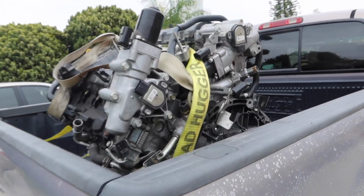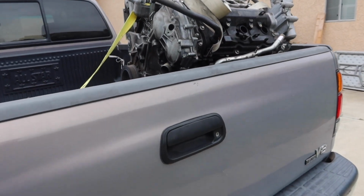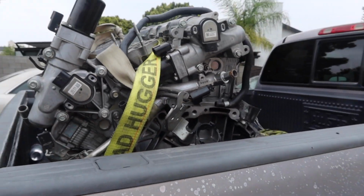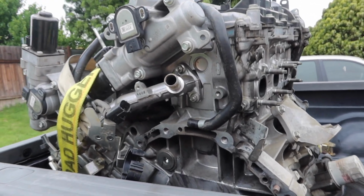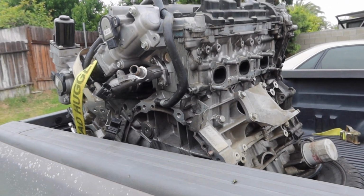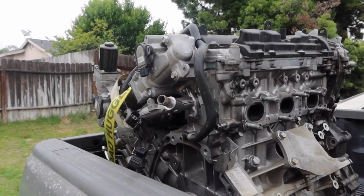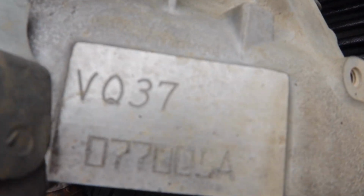But yeah guys, we are gonna be VHR boys. VHR bottom with HR heads. Perfect. Literally gonna be a dream build of mine. I've always wanted to do this. I've just slacked, and this whole situation with the Z, I'm not gonna say it forced me, but we might as well just do it and get it over with already. Make more power, be more reliable. But yeah guys, VQ37 boys.